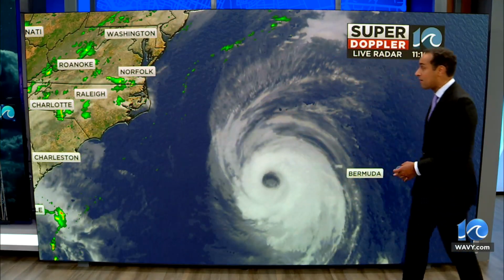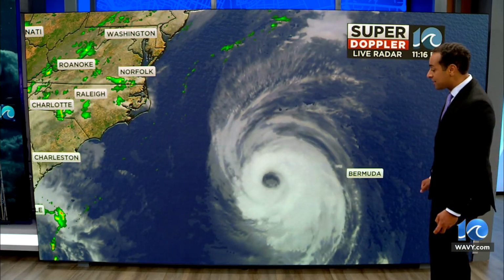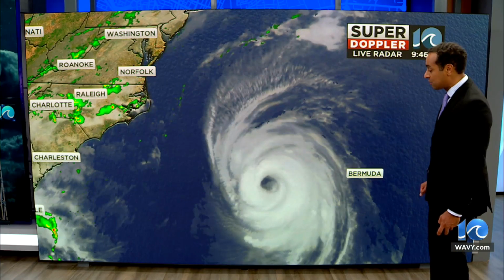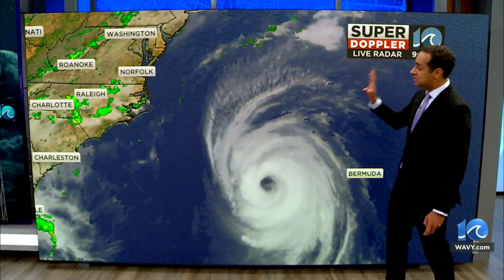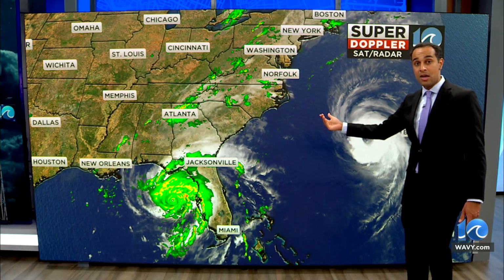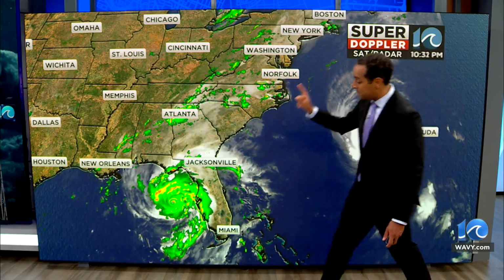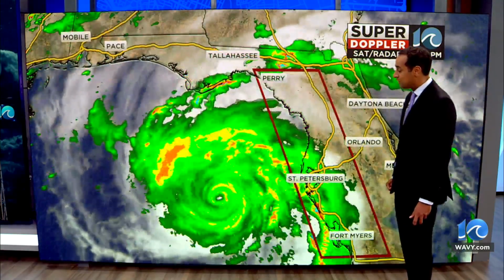But the big storm that's kind of actually closest to us is Hurricane Franklin. A very strong hurricane, still a major hurricane with wind speeds around 120 miles an hour. Again, not affecting us directly, just sending us that large swell of waves that we had today, and it'll continue for tomorrow. But not Franklin, but Idalia is the strongest hurricane that we'll be seeing impact the United States.